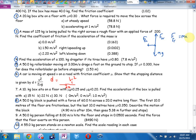Excellent. Mu times the normal force. So I'm going to write this. Mu times the normal force equals ma. I don't know the normal force. Oh, but look at my free body diagram. See, I know another force the same size as the normal force. What?